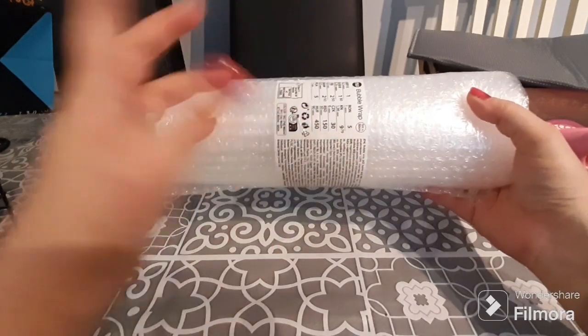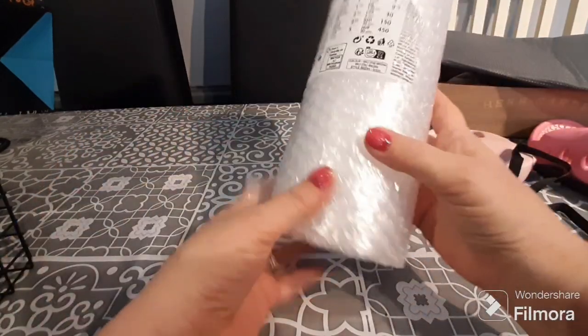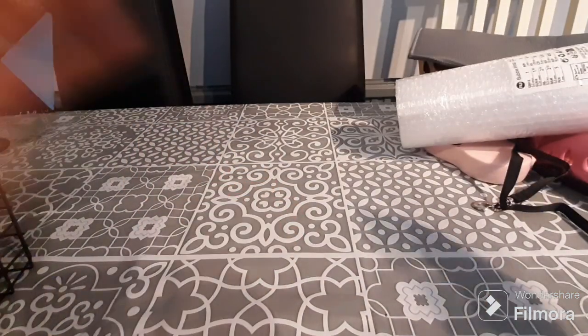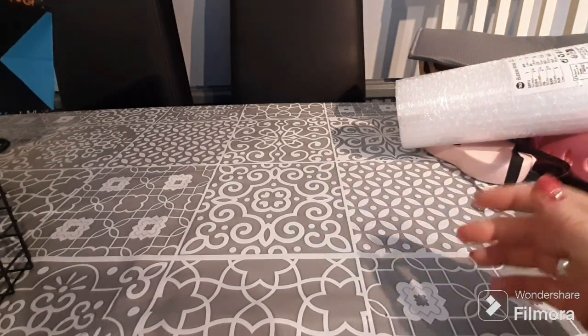I buy this by the bucket load. I bought two. I'm only going to show you one, but I bought two of the bubble wrap. The bubble wrap was £1 each, and I'm not sure how much bubble wrap you get in this, but it's a decent amount for what I need it for. That's for when I pack up anything that sells on Vinted or eBay. I like to make sure it's well protected.